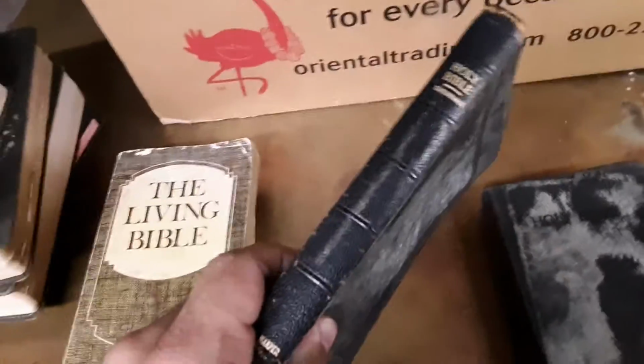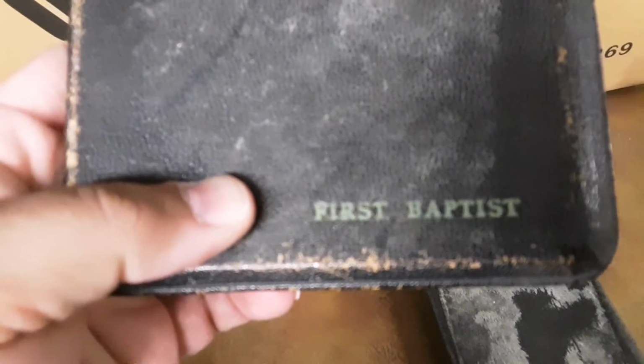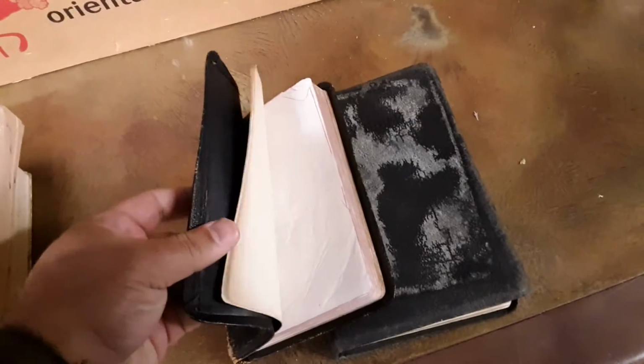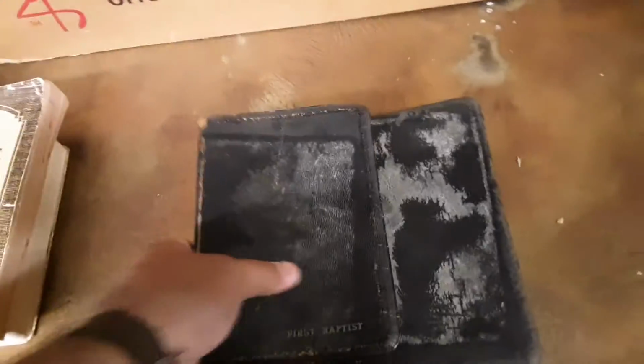I find it has a lot of personality. It is thin. It's a King James Version from Harper. And this is unique because it has the First Baptist imprint on the front. Not sure if it's dated. It is inscribed, a gift to somebody, but there is no date.